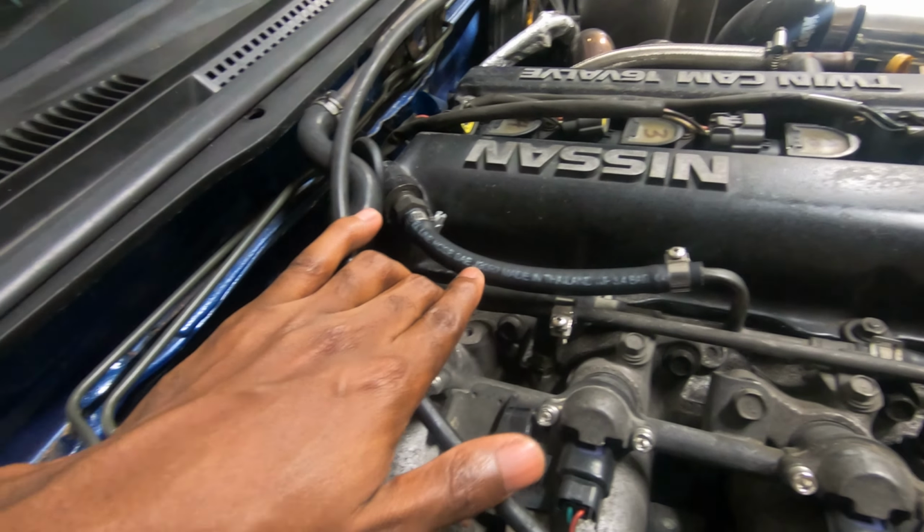I put a socket in this end with some oil just to open up that end. Got it on, and then this side fits snug too. Boost leak tested again with the new hose, no leaks.